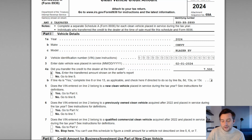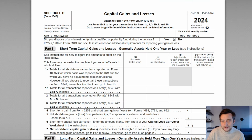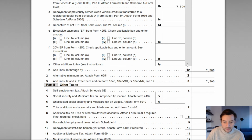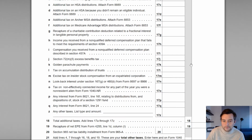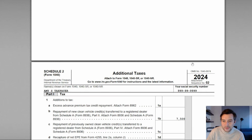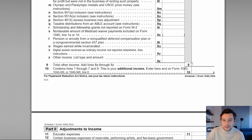So if we go back to Schedule 2, we've got the $7,500. So Schedule 2, additional taxes, Part 1, Line 1B, repayment of the new clean vehicle credit that was transferred to a registered dealer from Schedule A, Part 2. There's our $7,500 figure. And if you complete the rest of Schedule 2, if you have any other items that might apply, go ahead and get them entered in there. In our case, that's the only item that Amy's got.